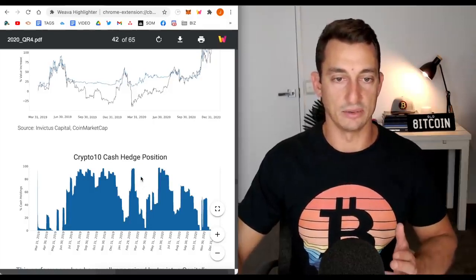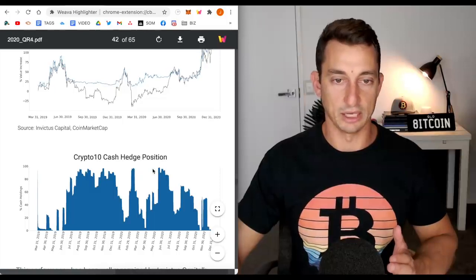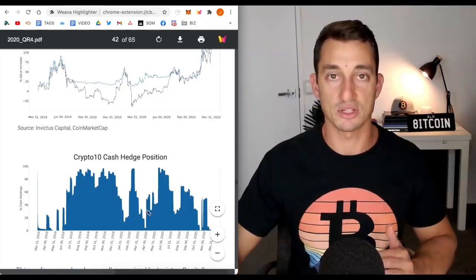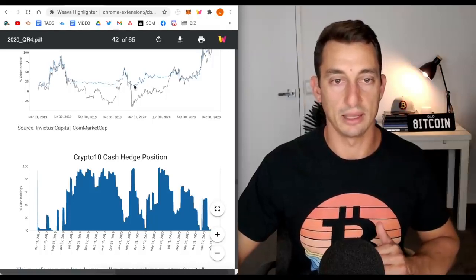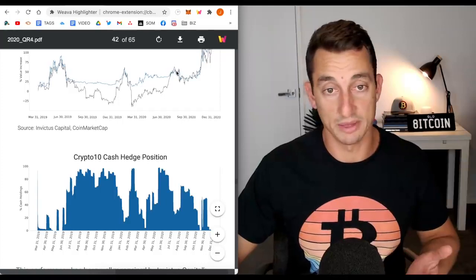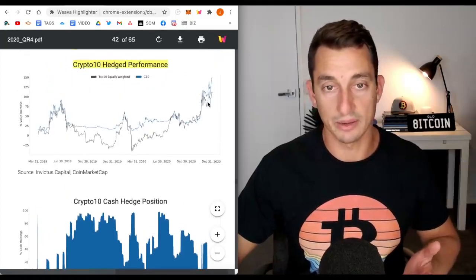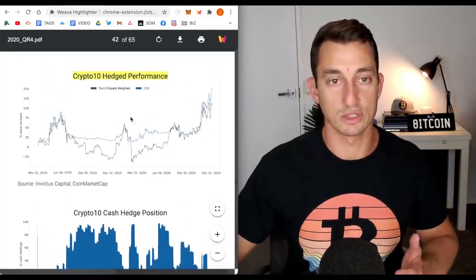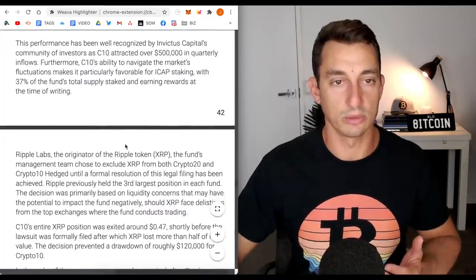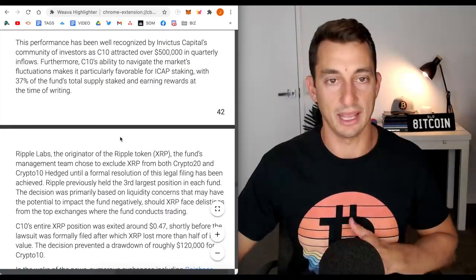As you can see here, the white area is basically going more into crypto, and the blue just means there's less cash in the account. So that allowed for the rise to continue. The rest of the crypto market caught up at this point here, but currently we are beating the top 10 equally weighted. So that's a good performing Crypto 10 Hedged portfolio.